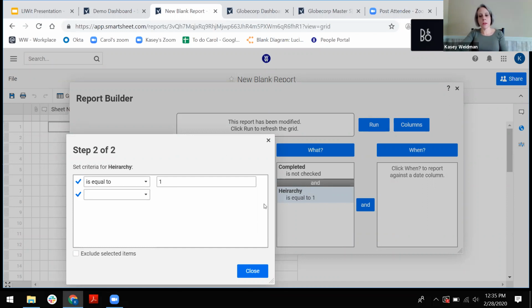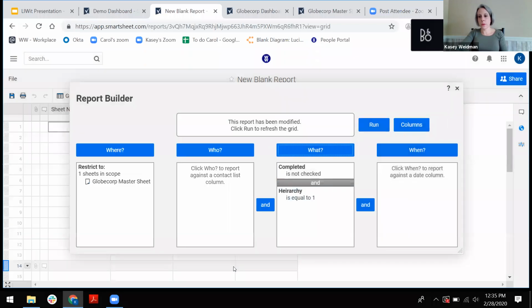Make sure I set my sheet up right. Get the zoom bar out of the way. Hold on 1 second. There we go. And then, meaning hierarchy 1 means the parent level. So none of the subtasks would need to be included? Okay. So the top is 0.